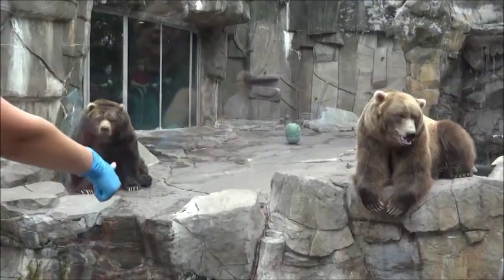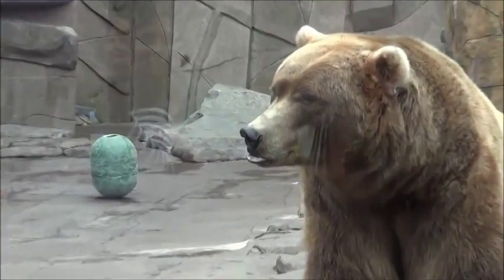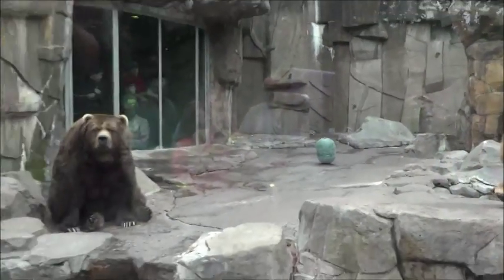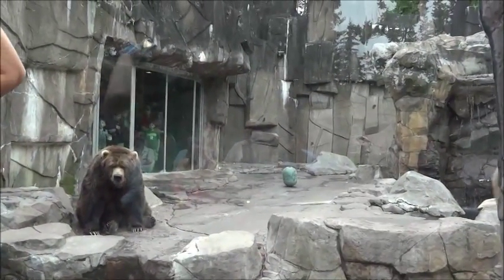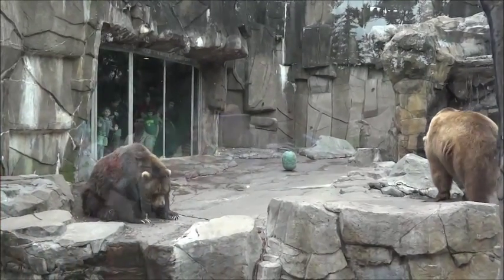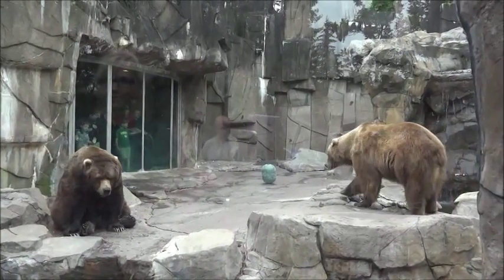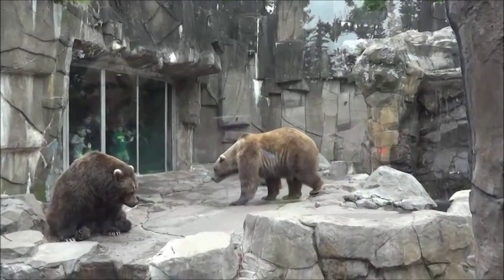Good boy. Tongue. European brown bears. Manchurian brown bears. Good. There's no benefit to having one species or the other, and I mean, Phoebe is probably most likely too old to breed anyway. But they have been together. I'm guessing she was born in captivity.